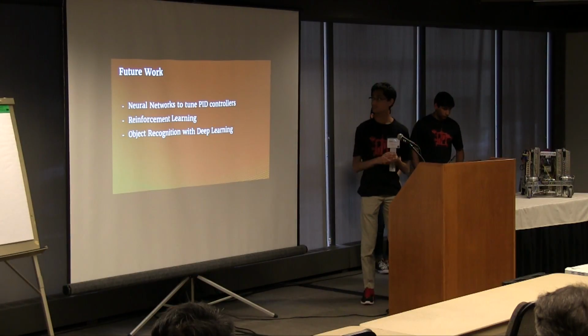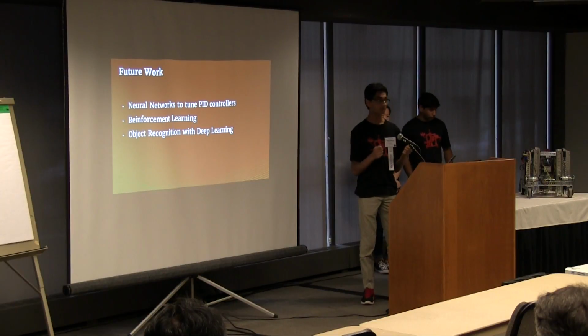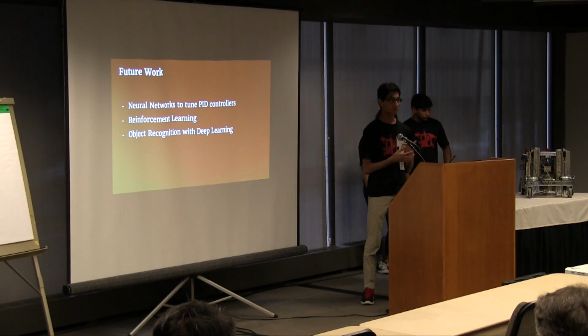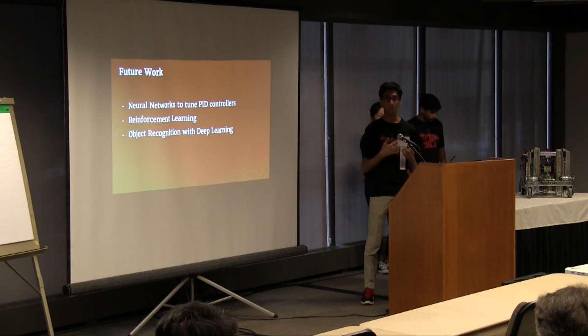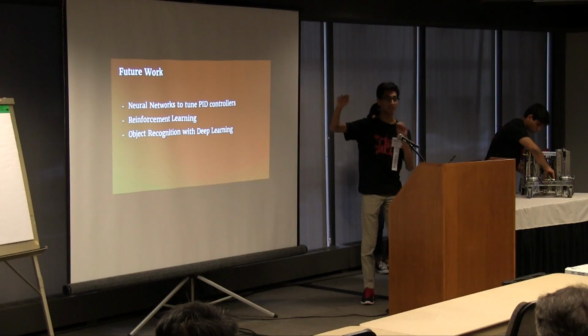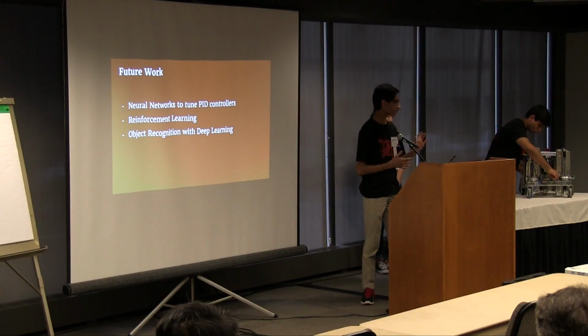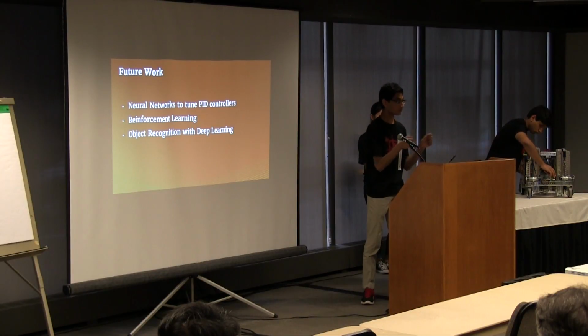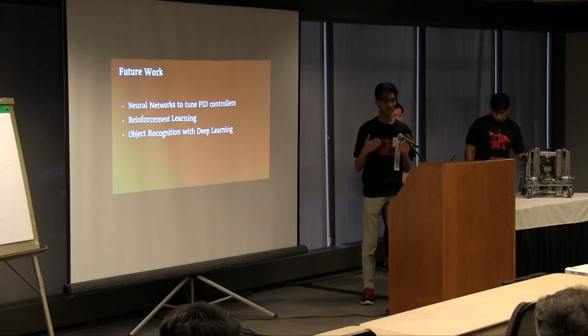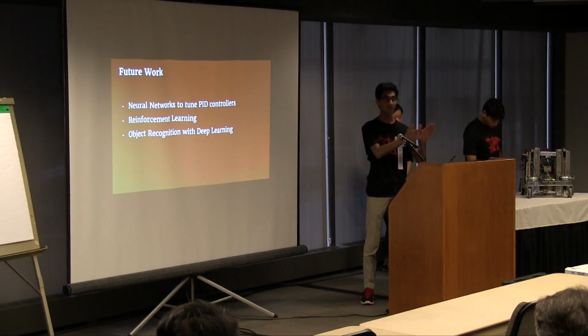And so the first is using neural networks to tune PID controllers. PID is a really common control system loop used in robotics very frequently. Basically, it allows it to maintain a certain power level even with deviations. So for example, we've used that when trying to drive straight. Sometimes some motors are more powerful than others, and it might veer off course. So it's important to use a PID controller to make sure that you're driving straight.